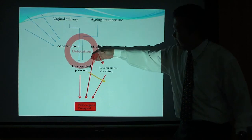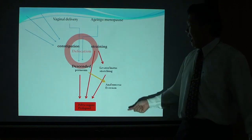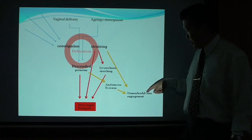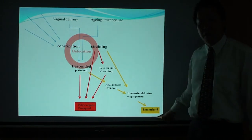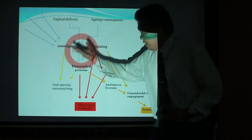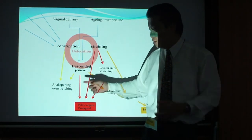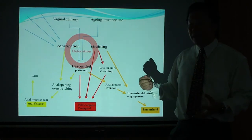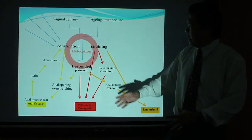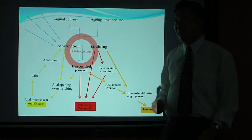We also know descent will expose or migrate the anal mucosa. Exposure of anal mucosa with straining accumulatively will engorge the hemorrhoidal vein to form what we call hemorrhoid. Constipation or diarrhea, with or without descent, may overstretch the anal opening and cause a tear. The tear is what we call anal fissure, which will cause pain and spasm. If you look at the whole picture, the most important is actually the descent of the pelvic floor.